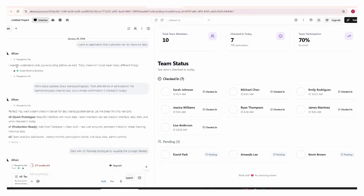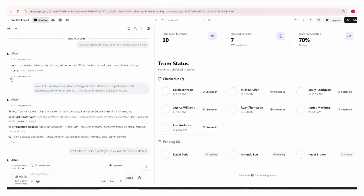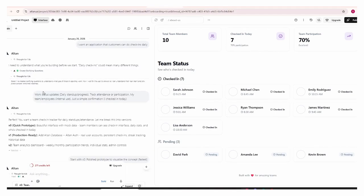After that, let's understand what it is. It said, I need to understand what you're building before we start. Daily check-ins could mean different things. So it gave me some questions to answer, and then I was able to answer those questions and give the reply. It asked, is it work status, daily, tracking attendance or participation, my team or employer. These are some of the questions it asked, so I was able to give it a reply.